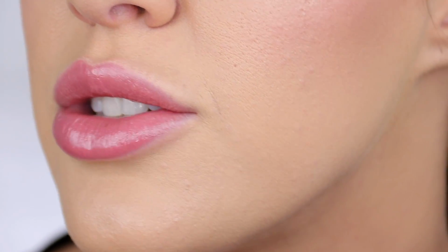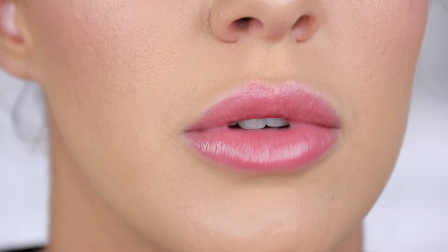Hopefully if I come up really close, you can see all the texture around the bottom of my mouth. Can you see it all? On my chin, underneath my mouth. Look, it looks like I haven't exfoliated.